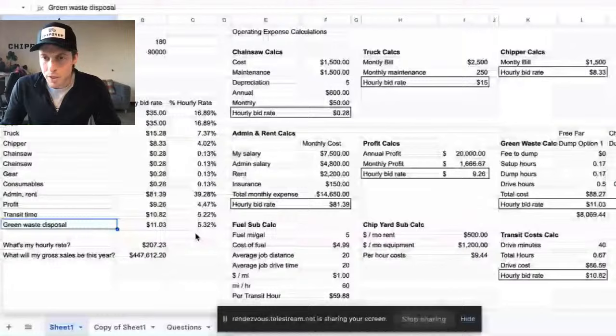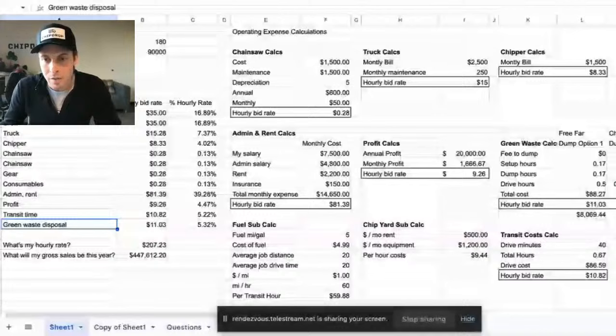We'll just go through all of the options. So dump option two is a chip drop. Chip drops cost tree companies $20 per drop. ChipDrop charges tree companies $20 to drop at any one location. It's a one-time fee per drop, so there's no subscriptions with ChipDrop.